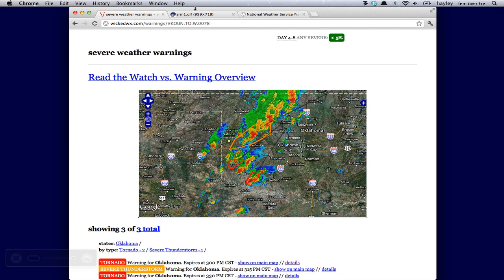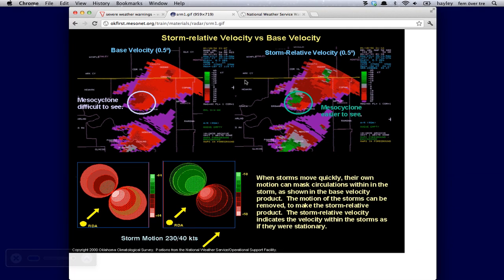But anyway, I found the image that I want to talk about. This is where I got all of my knowledge: storm relative velocity versus base velocity. You can go to that URL and look up this image yourself. They've got an example where with the base velocity, it'd be very difficult to see that there's some rotation going on in there. Well, difficult to a human, because I bet the computers know. They've probably got their algorithms working on it all the time. But if you switch over to storm relative velocity in this instance, you can very much see a couplet there.